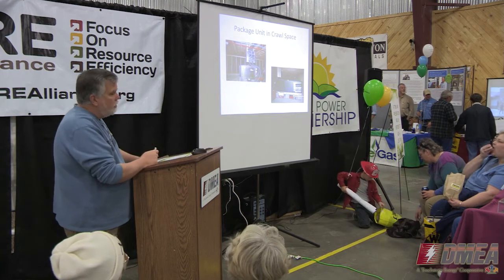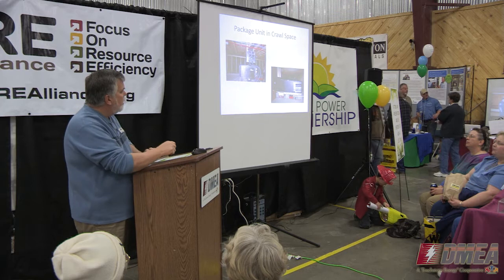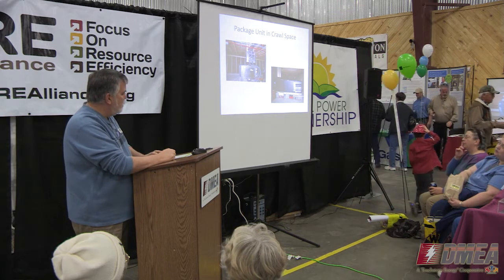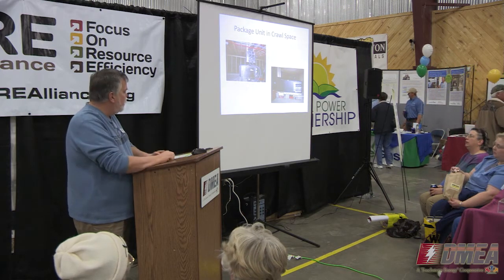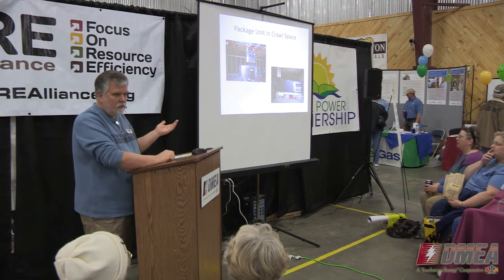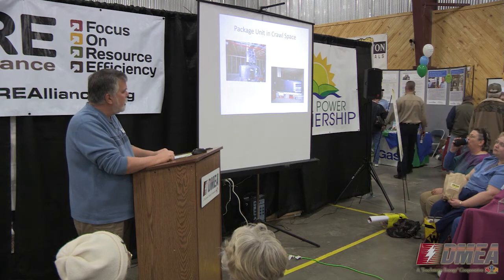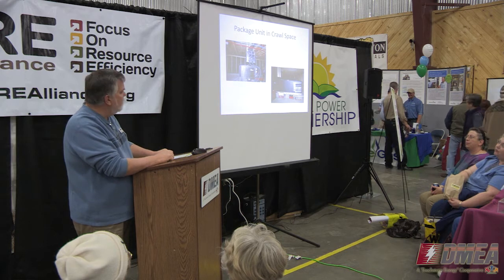This is a package unit in the crawl space. Now this unit, instead of being tall, it's basically just laid over. It's about 6 feet long, and not too much different in dimensions the other ways as this pedestal here. But these folks, this was new construction. They didn't really have any space in the house for it. The house is about 1,600 feet, so they just didn't have any extra space that they wanted to give up.